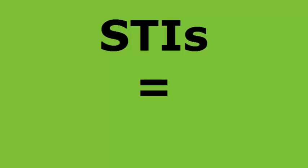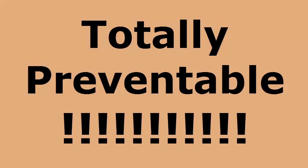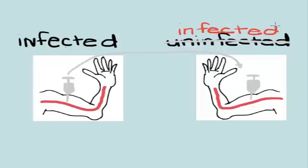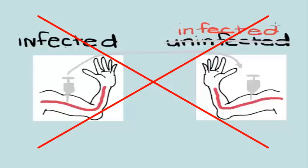So by now, you have learned about the undesirable consequences of contracting STIs. The good news is that they are totally preventable if you know what to do. You have also learned how STIs are transmitted, mainly from having sex or sharing needles with infected individuals. So to prevent contracting an STI, one should not practice this type of behavior.